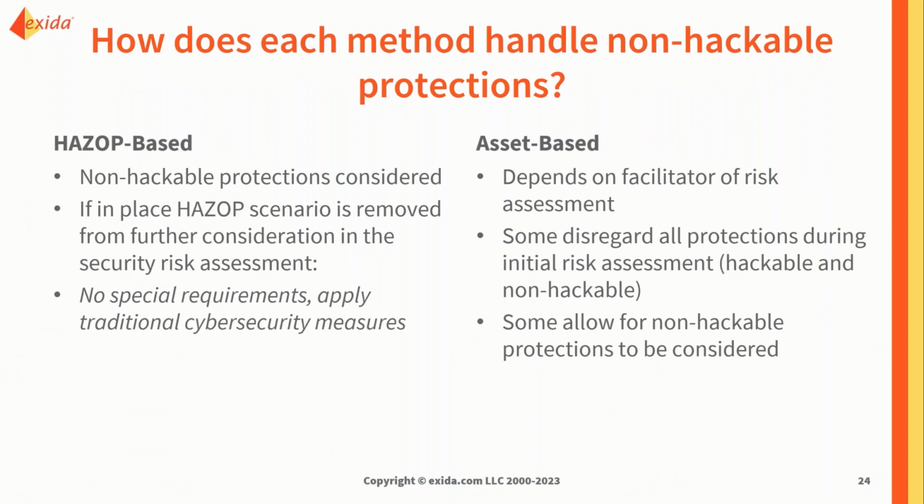And so if we think about how each method handles non-hackable protections, from a HAZOP-based approach, they're clearly an important part of the method. And really, not only are non-hackable protections considered, but if a non-hackable countermeasure is demonstrated, that'll actually filter that scenario from the HAZOP out from further consideration in the security risk assessment. So if we have an overpressure scenario in our HAZOP, but we've got a mechanical pressure relief valve, if we strictly follow that HAZOP-based approach, we won't even move that scenario over to our cyber risk assessment, and we'll just identify that for that scenario, there's no special cybersecurity requirements, just follow traditional cybersecurity measures for the zone.